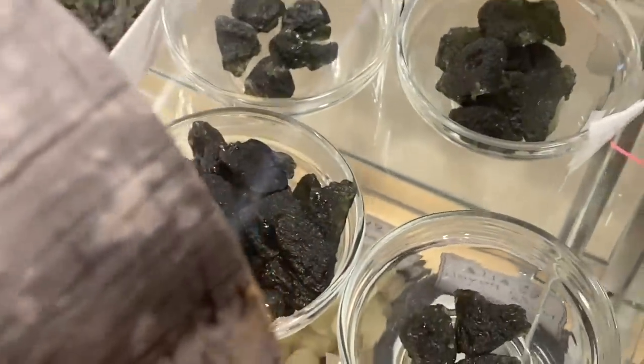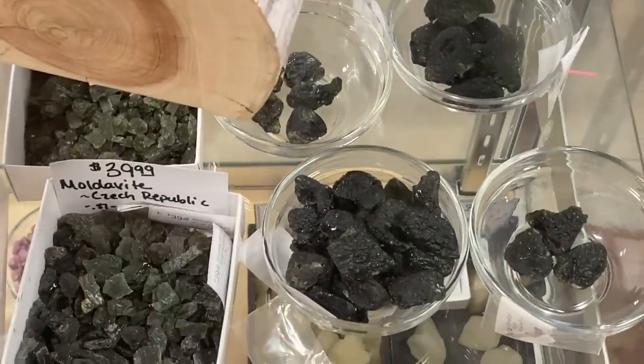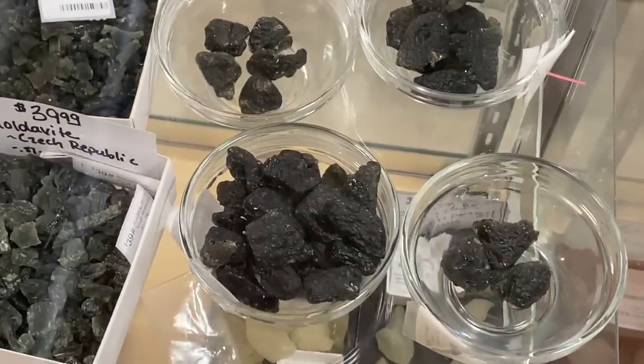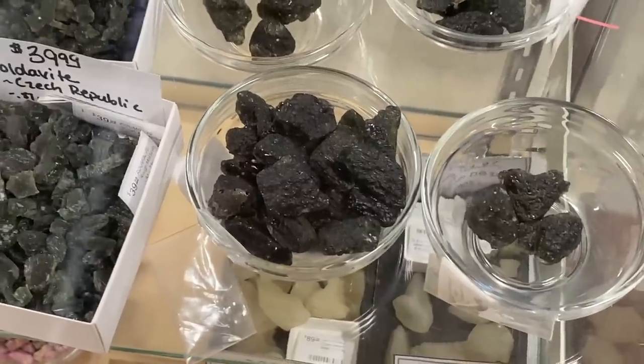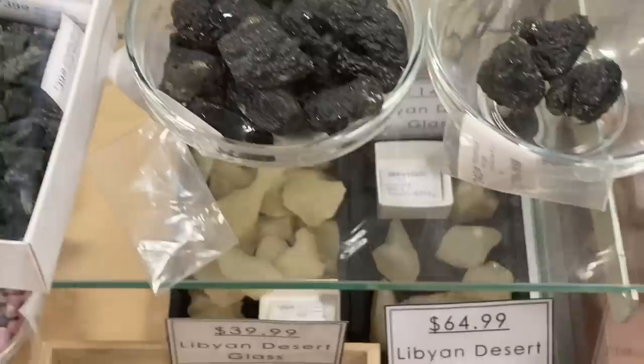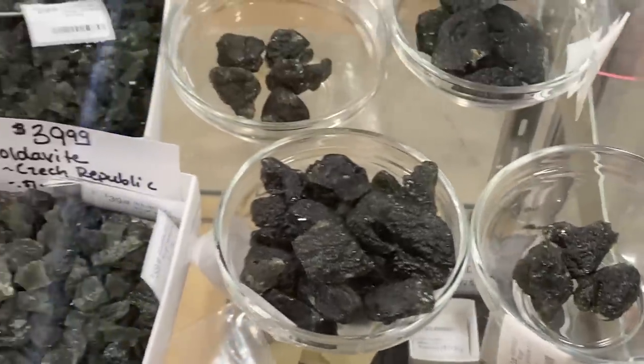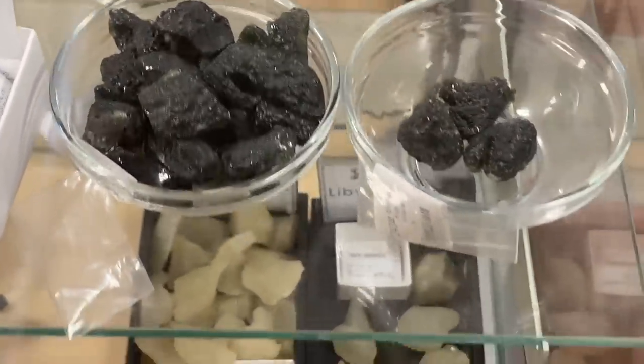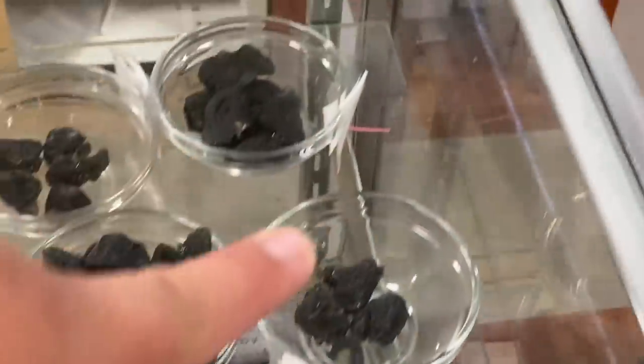If anyone's interested in moldavite, I highly suggest checking out the Karp Company, K-A-R-P. They vend at the Denver show and the Tucson show. In Tucson, they're at the Tucson Convention Center, that 3-day show. They just haven't turned the lights on. And they get a great price. I mean, they get a great material for a great price. Those are $240 each.